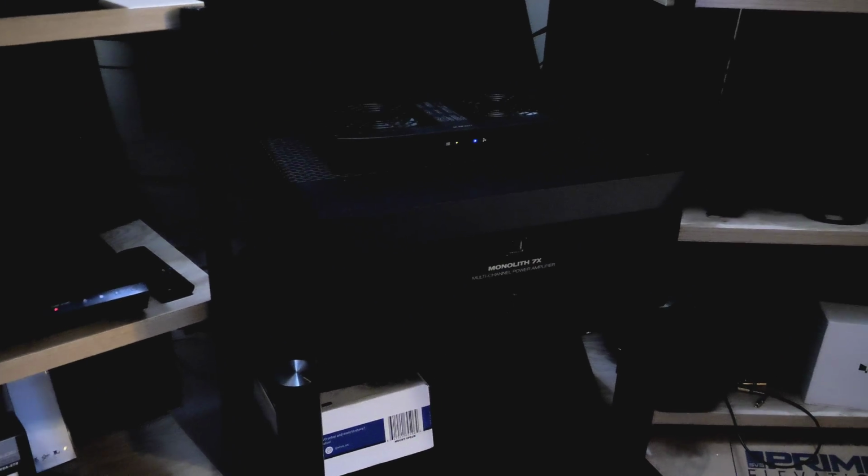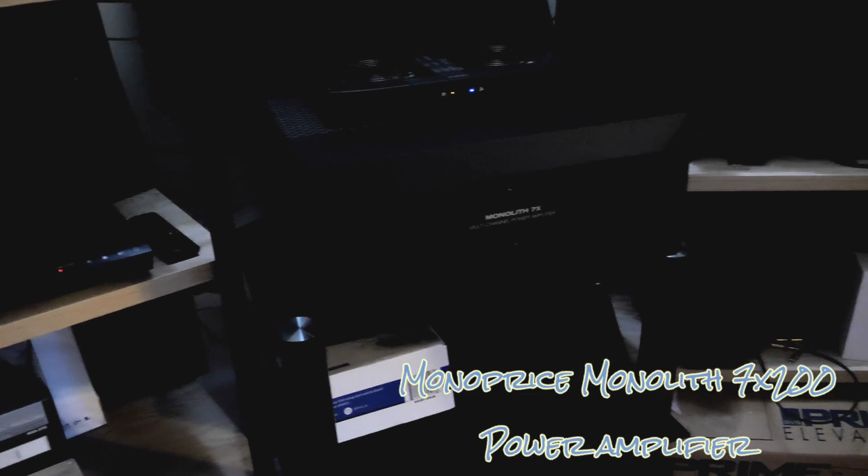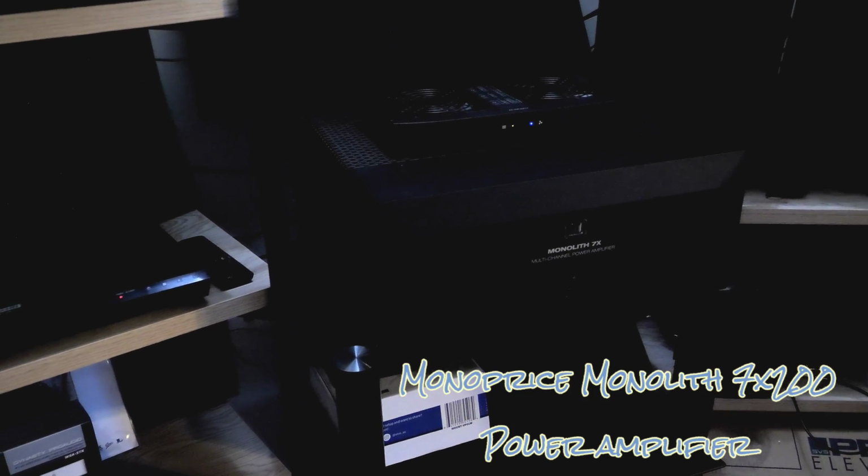To the right of that is the behemoth of everything. This has been in many videos. So if you want to know what this is, the Monoprice Monolith 7 amplifier, 200 watts at 8 ohms, continuous. A brute.